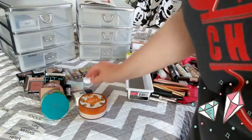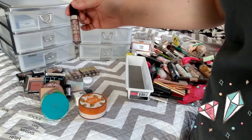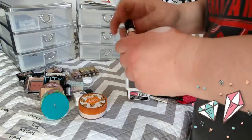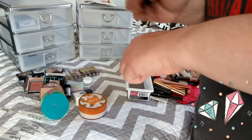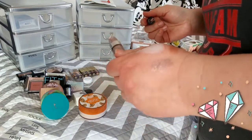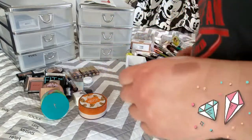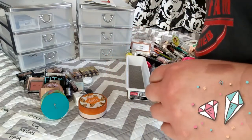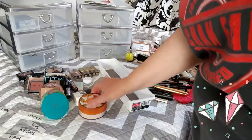This is from Essence. It's the Metal Shock eyeshadow. I didn't think I was gonna like this, but I actually really like this every now and again. It's kind of rosy, metallic, silvery. If you use it with a good glitter glue, it stays down pretty nice. And here we have just one other. Actually, we're gonna go ahead and stop right there. Really, I didn't get rid of anything. So let's go ahead and put these guys back in here.